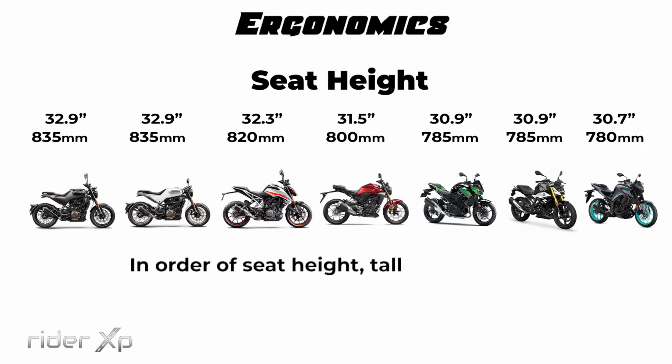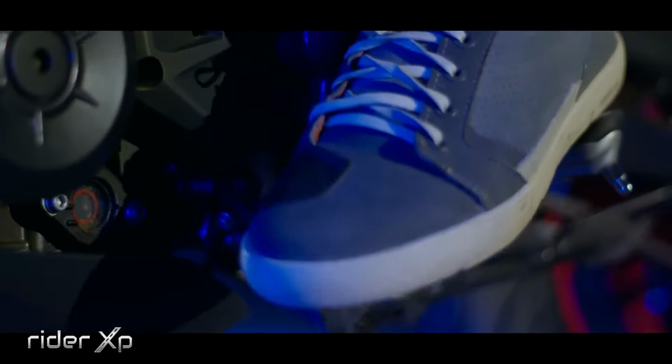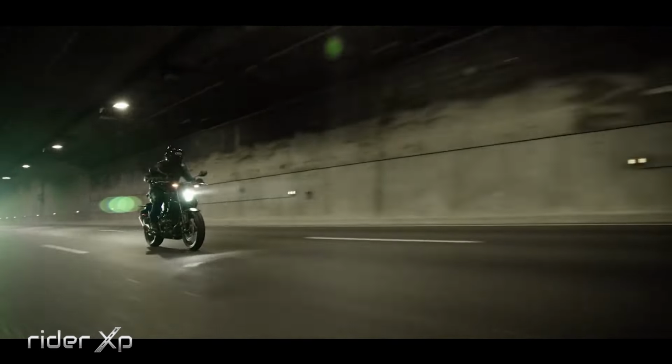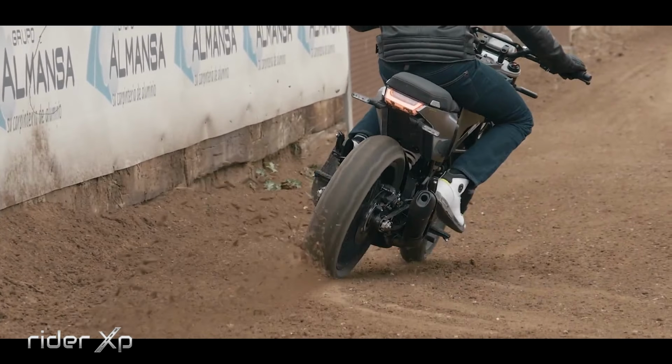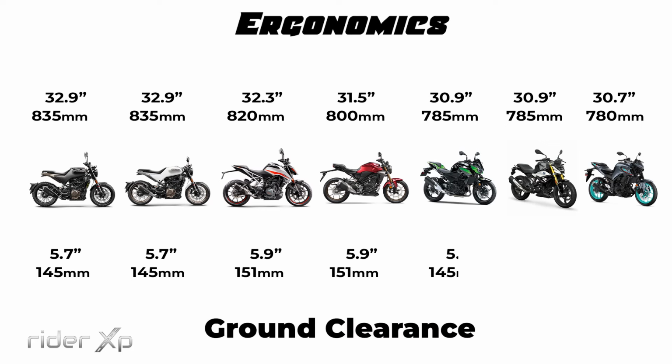The Honda CB300R slots somewhere in the middle. For beginner riders, I would recommend getting a motorcycle that you can flat foot or as close to that as possible for better confidence. But if you have spent some time riding a smaller bike already, you should not limit yourself with the flat foot requirement and open up your horizons a little bit. Ground clearance on all of these bikes is fairly comparable except the BMW G310R, which has the highest clearance and would be the easiest to take over speed bumps without scraping the underbelly.